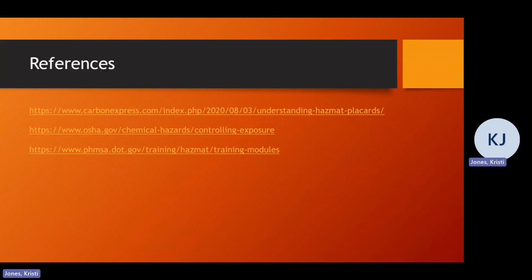Here are some references for more information about hazmat.